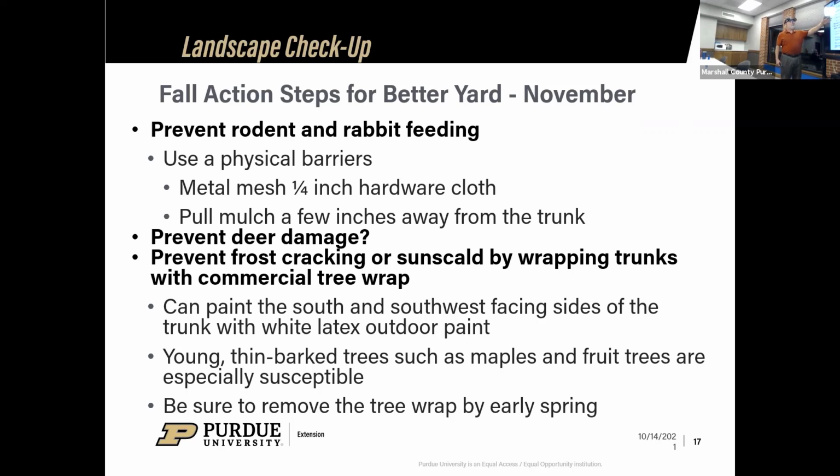We don't want to give the rodent a nice home called mulch right by the trunk, because they'll burrow in there and be feeding on it in that nice warm area. Because rodents need to gnaw on something always, right? They die if they don't. So they know they need to.